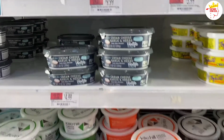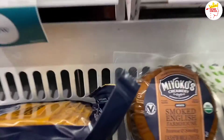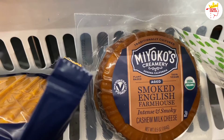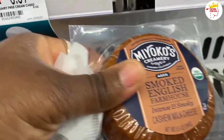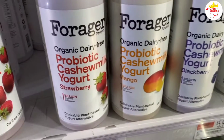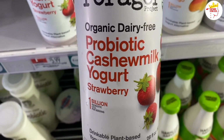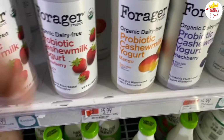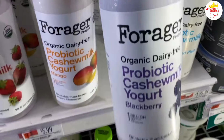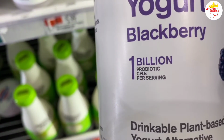They got cream cheese. Must try Miyoko's Smoked English cheese, family. So good. Alright, for those that love their yogurt or probiotic drinks, this is a definitely good try. I love them. Have 1 billion probiotics for you from Foroger. They're very good, and they also sell yogurt as well.